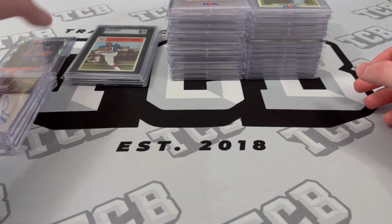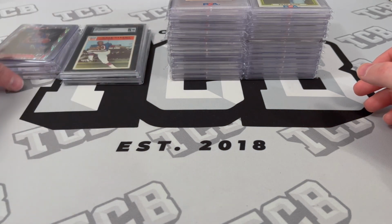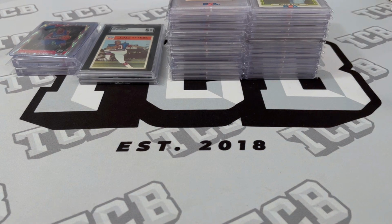I know that has happened to me in the past. I get caught up buying things that are exciting. So we'll see how the Wyatt Langfords do. I mean, who else we got? Jordan Walker, Jackson Chourio. So that'll be interesting.